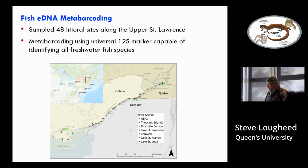And so you can just see the samples there. So there we have the Quebec, so downstream, Kingston right there. You can see Gord Downey smiling. There's the Bay of Quinte. And so we used a MiFish marker, which is a universal fish 12S metabarcoding marker that some of you may have seen. I don't know.